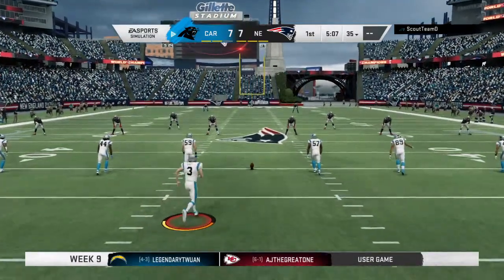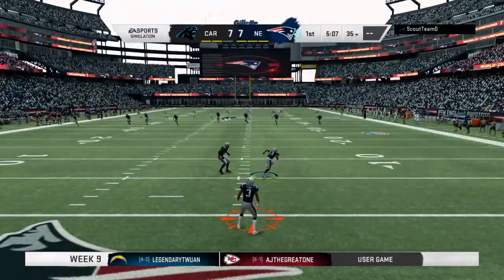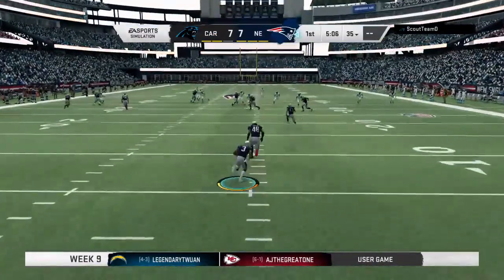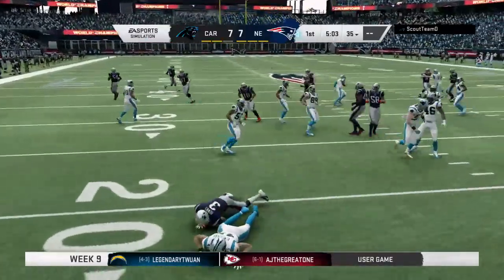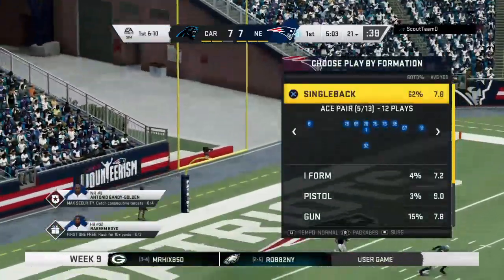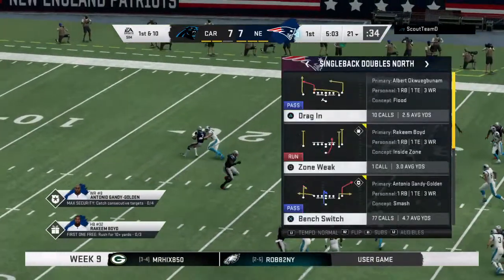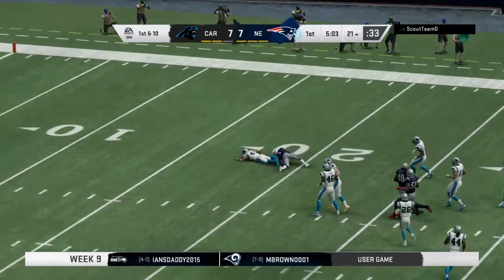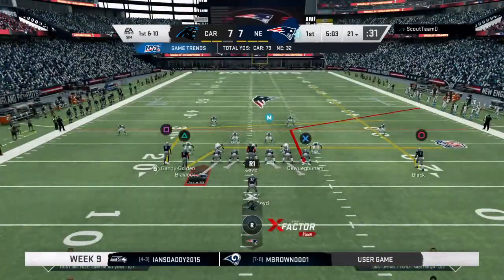So all even at 7 now as they kick it away. This fielded at the 2. And he'll take it a yard or so past the 20, call it the 21-yard line. New England with a first down as they begin the drive.